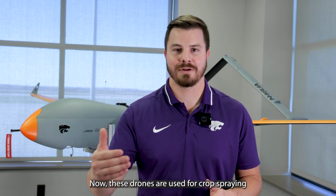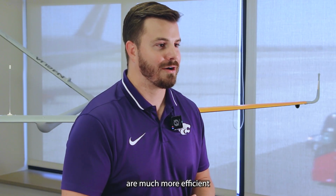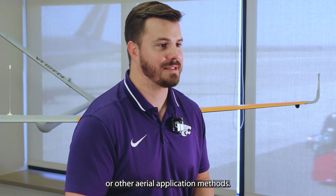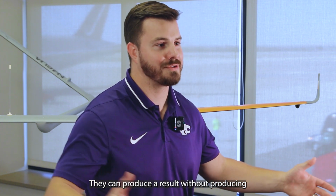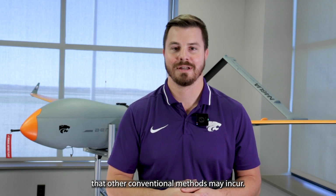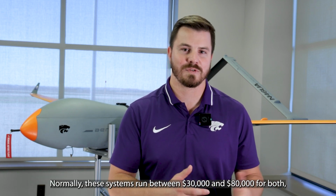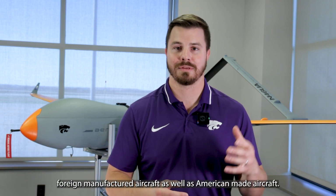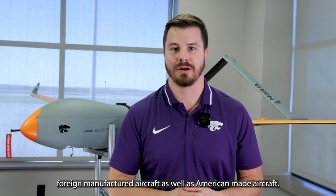Now, these drones are used for crop spraying because they have found those operations are much more efficient than perhaps ground rigs or other aerial application methods. They can produce a result without producing the same amount of drift that other conventional methods may incur. They can also operate at a fraction of the cost. Normally, these systems run between $30,000 and $80,000 for both foreign manufactured aircraft as well as American made aircraft.